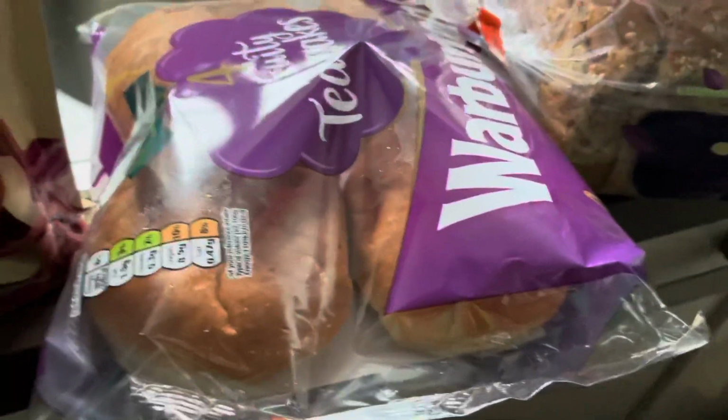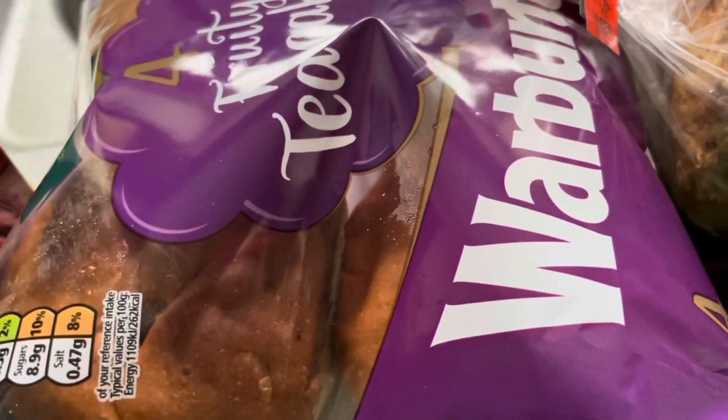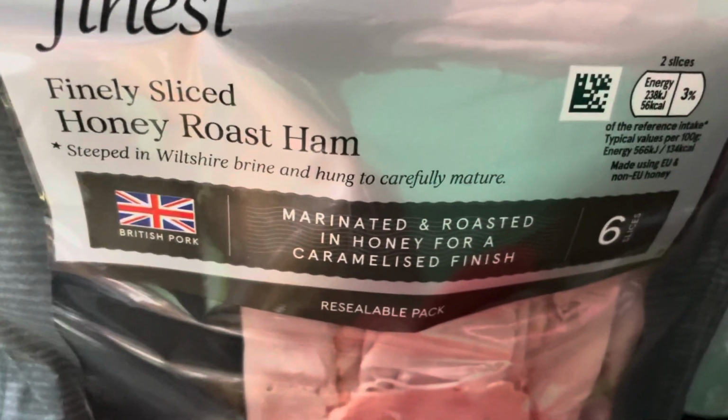I've been having one of these for breakfast with a yogurt 4 days in a row, so I'll probably start tomorrow. It'll be Saturday, Sunday, Monday, Tuesday with a yogurt, and that's what I've been enjoying for the last few weeks. I'll do this maybe a few more times, and then I'll be like, yeah, I've had enough of it, and then probably go back to cereal. Warburton seeded batch, one red pepper, and this is the ham that is on offer if you've got a club card.